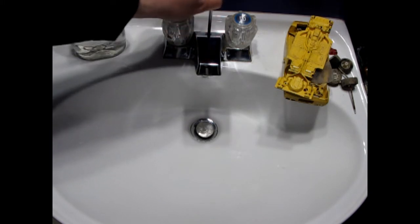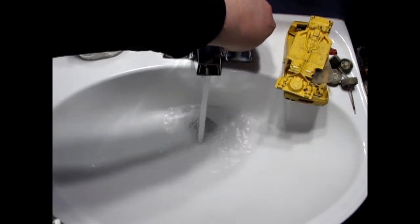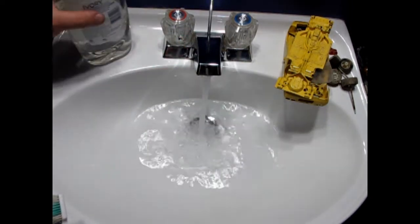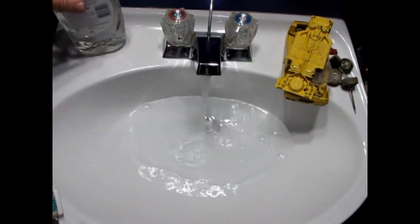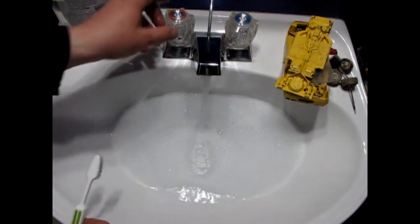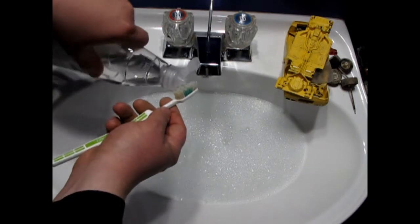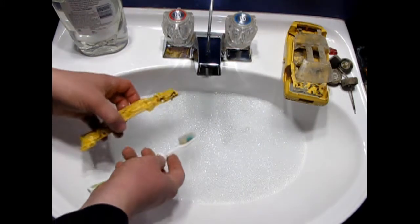Well, let's get going. We'll just put our stopper down. And we'll get some nice mild water here. Not too hot. Of course, we have to work with it. And we have to make sure that the water's not too hot to affect the plastic. And we'll just put a bit of dish soap in there. Get it all nice. Now, I hope that wasn't too loud for the camera. And I'm going to put some dish soap into the toothbrush itself.